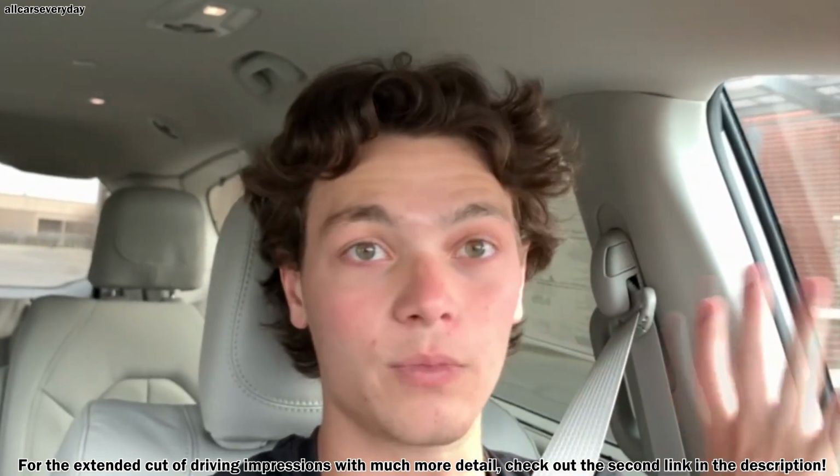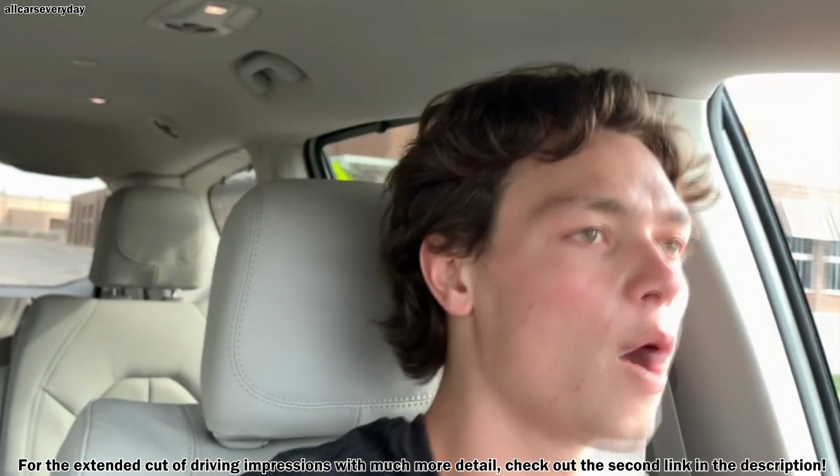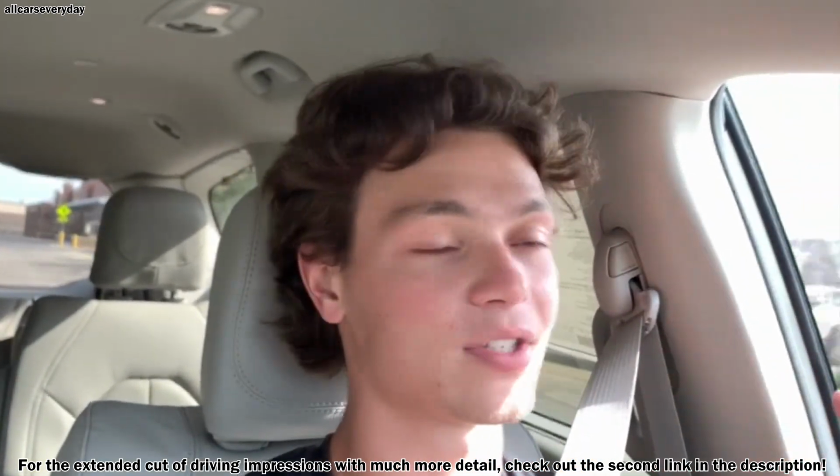Out the side is totally adequate. It's got a very low belt line, which is nice. When I was driving, I could almost see the curb or the lane line that was on this side of me without even having to stretch over. It was just such a nice low belt line. So out the side is very good.